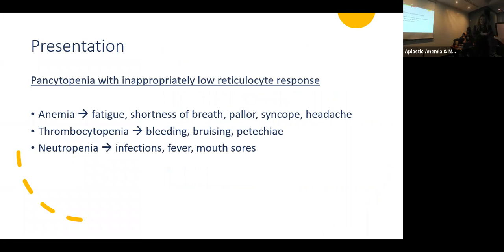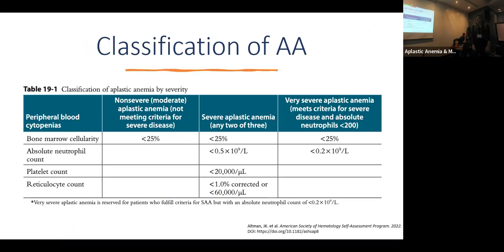So how do these patients present? Patients present with pancytopenia, and that's low blood counts with inappropriately low reticulocyte count response. Our retics are our body's way of producing baby red blood cells that then should be maturing. And so we should be having a nice response if a patient's anemic, but we don't with aplastic anemia because the disease is at the level of the stem cells. Patients come to us with anemia. Their symptoms are usually fatigue, shortness of breath, pallor, which is being pale, syncope and headache. Thrombocytopenia, that's bleeding, bruising, and then neutropenia. So patients can actually first present with a severe infection, fever, or mucositis, which is mouth sores.